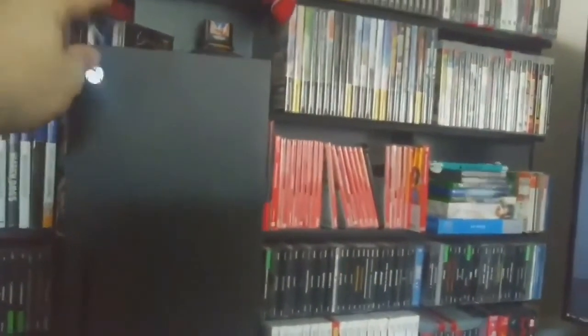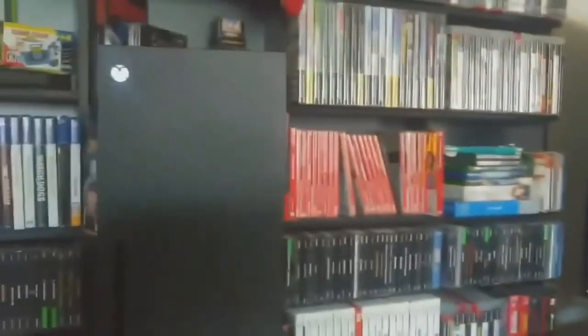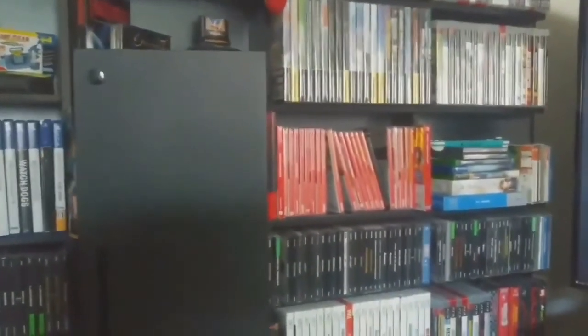But everything's grayed out. I tried shutting the console off at one point, and turning it back on, and it blinks here for a bit, and the screen sort of powers down, but it sort of doesn't. God dang it.